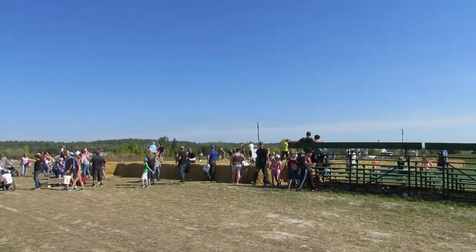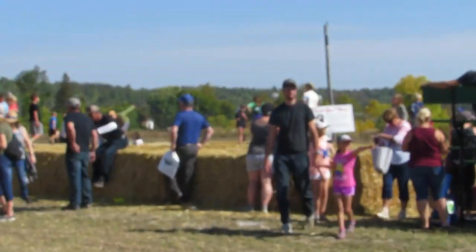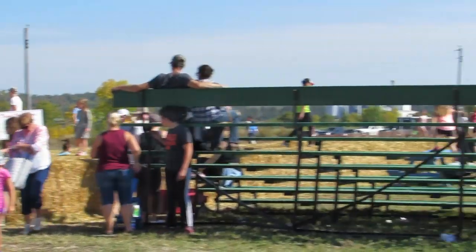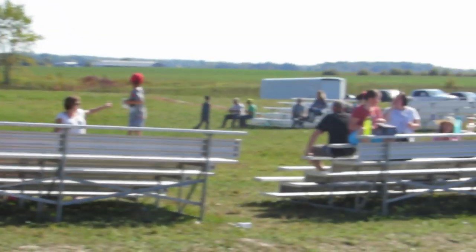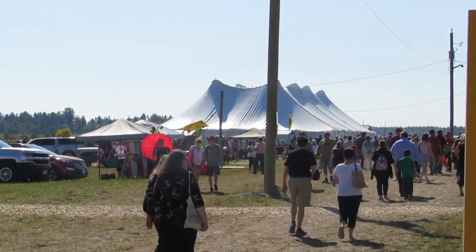There's a lot of stuff here. There's even a labyrinth here. Maybe I'll try it out later. And there was the pumpkin chucking competition on Thursday. And here's where I'm going.